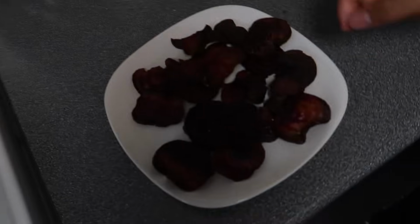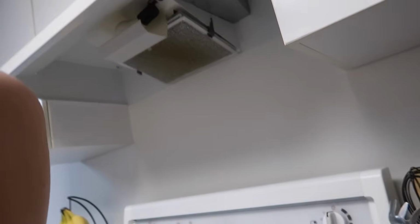Pajamas are on, but the beets are done, so we're gonna do a little taste. Why are you looking at me weird? We're doing a taste test. Stop. Of the beet chips now. Beet chips. This is them all done. 3, 2, 1.